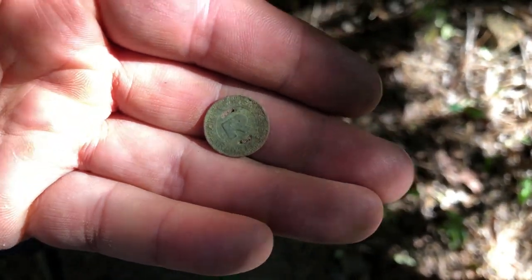Silvano just got this, if I can find some light to show it. It is a transit token, probably Rome Transit.